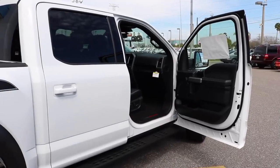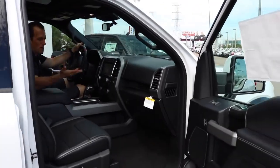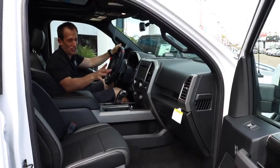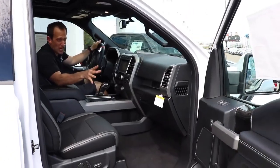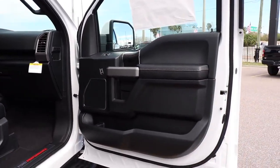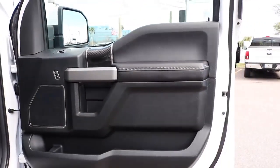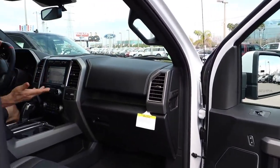All right, guys, we're inside the 2019 Raptor. Some changes going on for 2019. Remember, the biggest thing on this truck is that active suspension by Fox Racing Suspension. Really like the door panels. There's a lot of black, but they break it up well with some nice contrast stitching, the carbon fiber package, and the silver trim. I really expect to see more black on this truck than you would on the Limited over there, but it really works great in here.